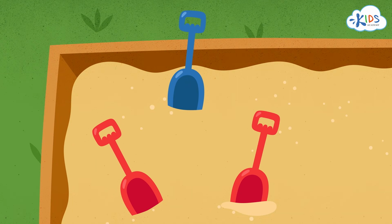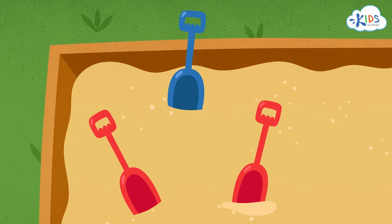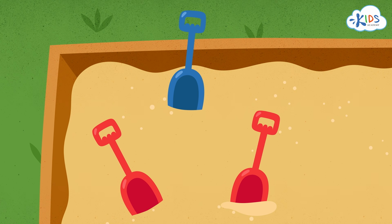They are the same object, a shovel, the same size, and the same color. They are exactly the same. The blue shovel is almost exactly the same, with just one thing different: its color. That wasn't so hard. I think we can put away the toys the right way.